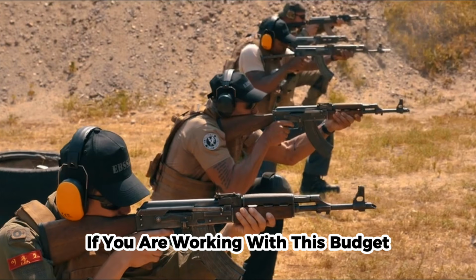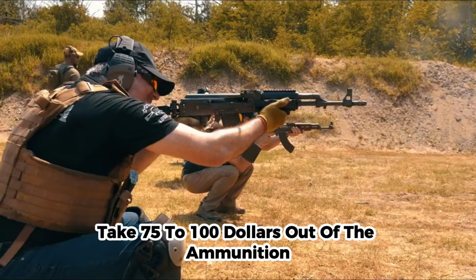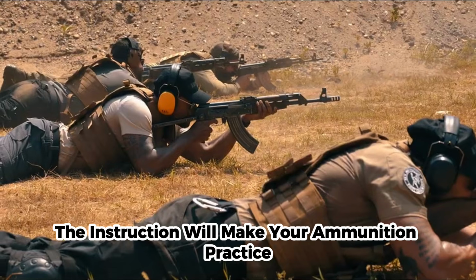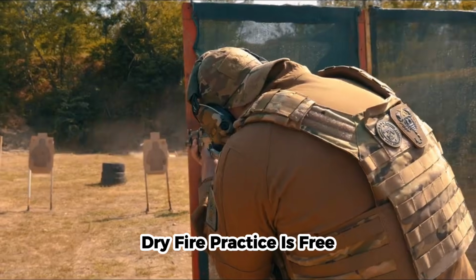If you are working with this budget and training is not in it, you need to restructure. Take $75 to $100 out of the ammunition budget for the first month and put it toward a 1-day course. The instruction will make your ammunition practice dramatically more efficient. Dry fire practice is free.